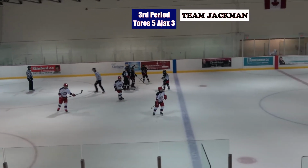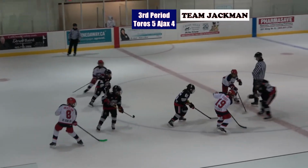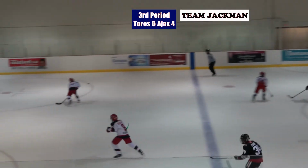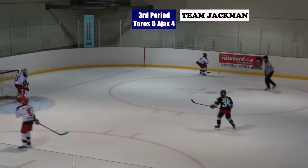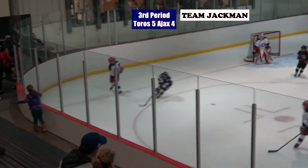And I believe that might be Thorpe again who gets on the board for Ajax. So once again, we are at a 5-4 game. And my apologies, that was Bartlett who just scored for Ajax. So Bartlett has cut it to a 1-goal game yet again.